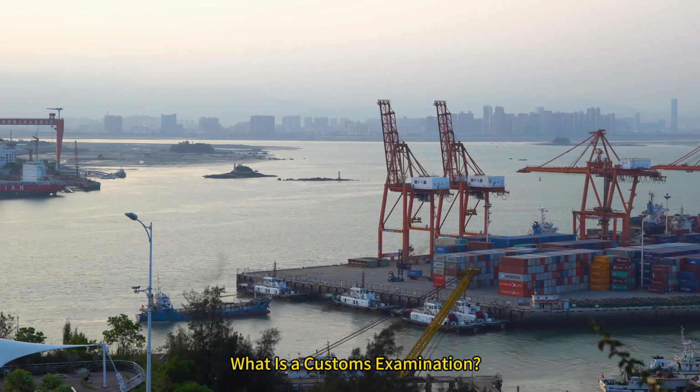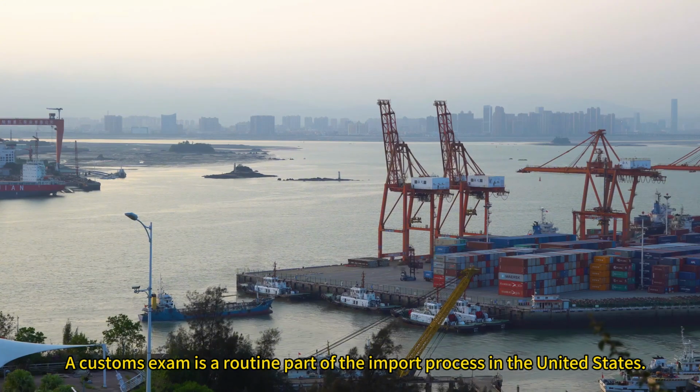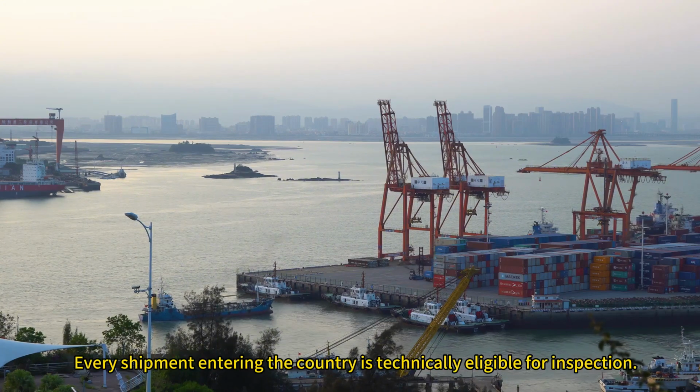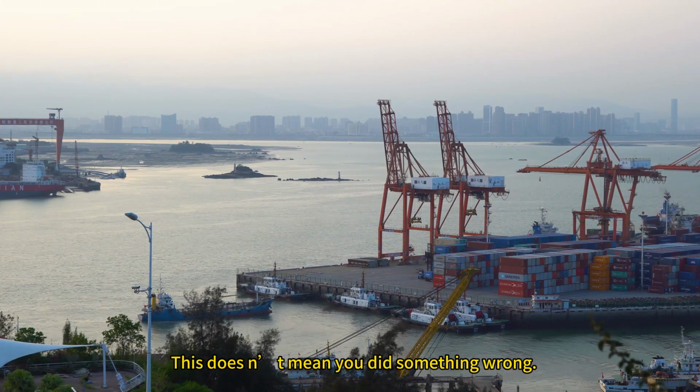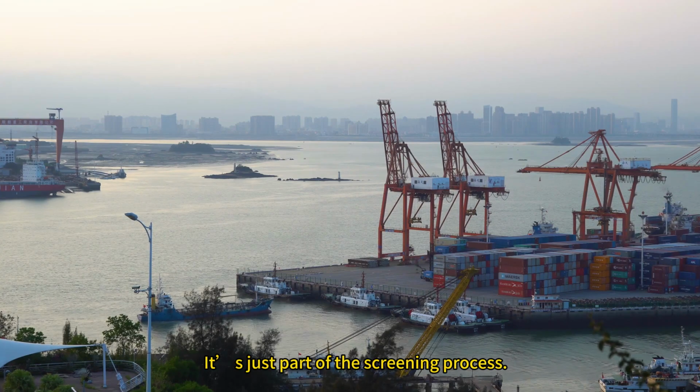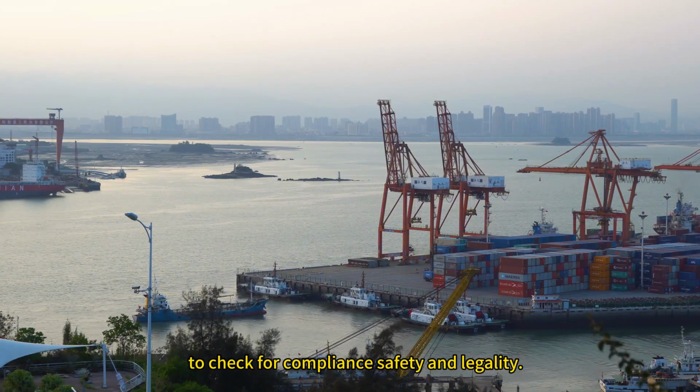What is a customs examination? A customs exam is a routine part of the import process in the United States. Every shipment entering the country is technically eligible for inspection. This doesn't mean you did something wrong. It is just part of the screening process. Think of it this way. Just like airport security scans your bags, customs scans cargo containers to check for compliance, safety, and legality.